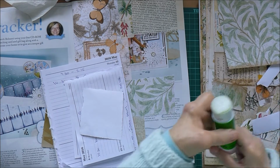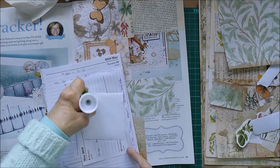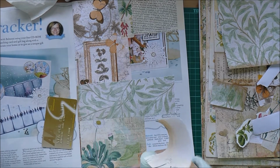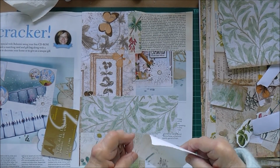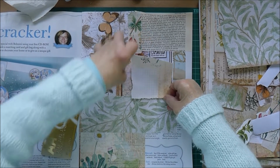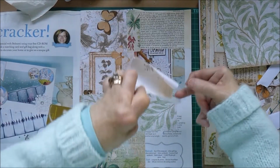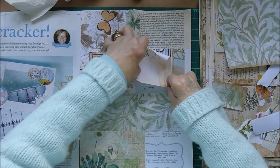I guess this is not really the most exciting thing to watch, somebody collaging, but it's the first thing to start making ephemera. Though I'm also hoping to make some things with a really lovely Stamperia pad. I do like my Stamperia papers. I'm hoping to make a few things with that as well.